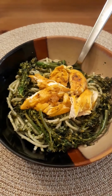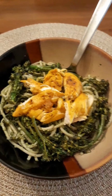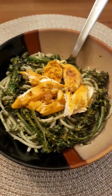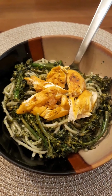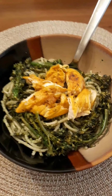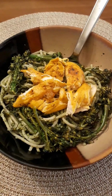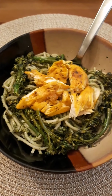Okay, so here is my final product. We have the turmeric chicken. I just cut up some shallot and sauteed that for a little bit in avocado oil, then threw the chicken in and put on some turmeric spice and salt and pepper. And then I have my broccolini, and the pasta is underneath that.